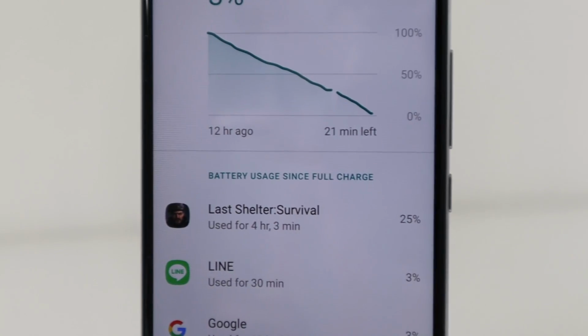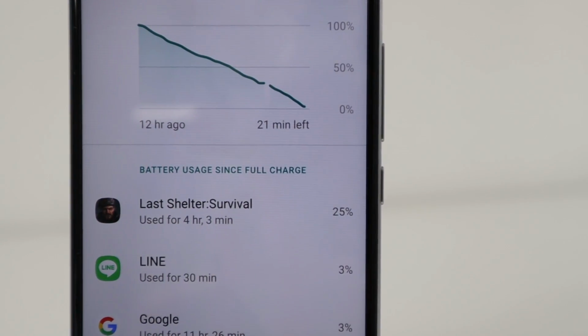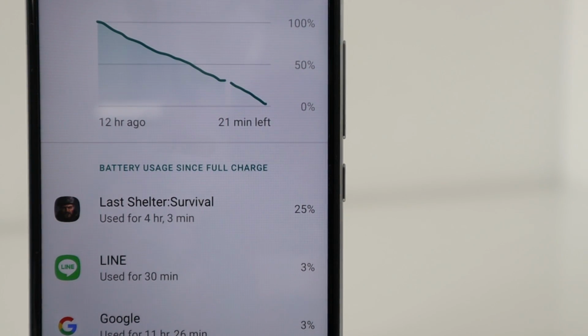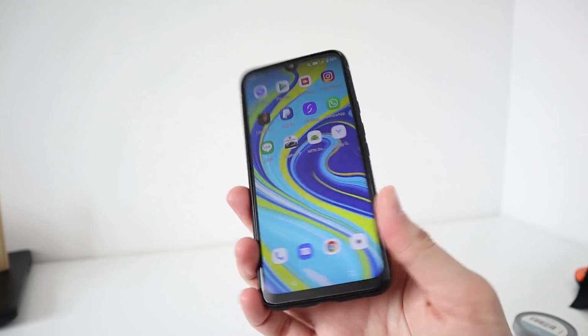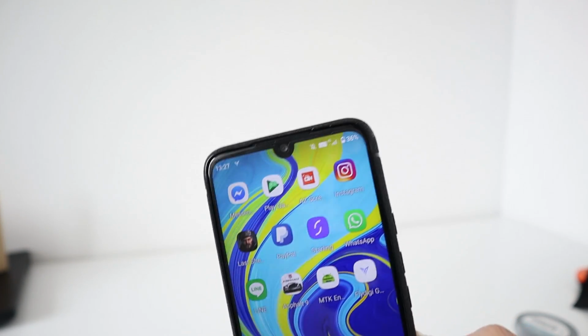But if you're a heavy user, I've been heavily using this game lately. A lot. Used for 4 hours and 3 minutes. So if you use it a little bit less than what I do, then you might be able to squeeze a whole day, but I never actually managed to squeeze a whole day out of this, unfortunately.